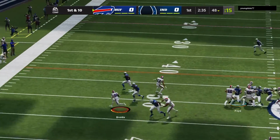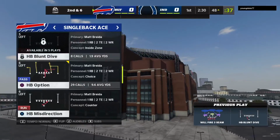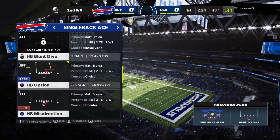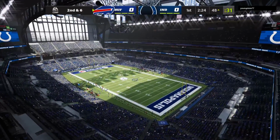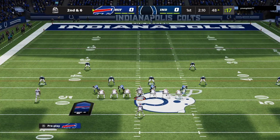Now a give to Breida, and he's going to take this one across midfield and into Colts territory. Gets a pickup of 4, and it'll bring up 2nd down. I feel like I could see what he was thinking on that carry. He wanted to follow that big tackle through the hole. Ended up only getting 4 yards on the carry. I think he had designs on that one being bigger. Following the pickup of 4, here's 2nd and 6.